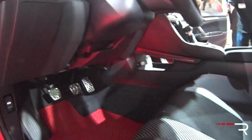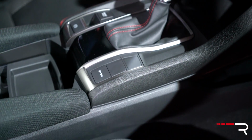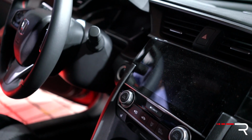Now, the Si will only come in a 6-speed manual, thank goodness, and it's basically the only way the Si has always been available. And then you also get the push-button start and a sunroof that the EX model comes with. So those of you who wanted those additional features, Honda saved it for the Si, which is technically the model you want if you guys are all about the performance.